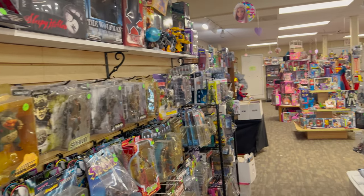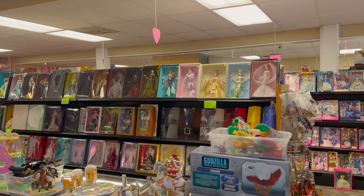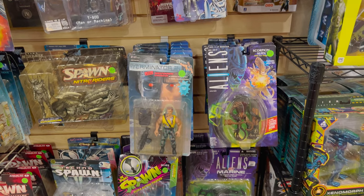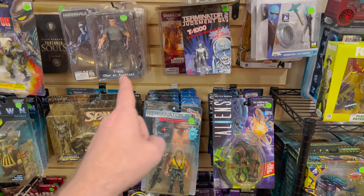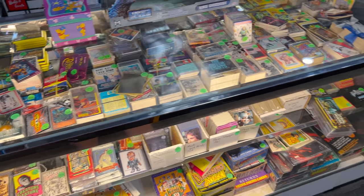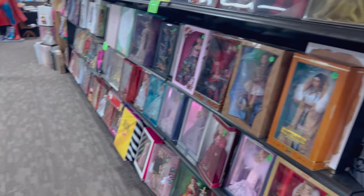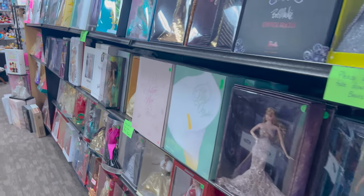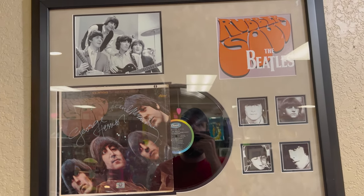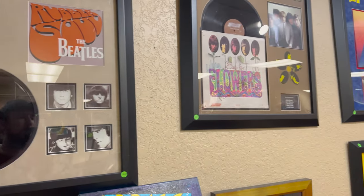Look at all of the Barbies. If you're a Disney fan, like a Barbie Disney fan, they have pretty much everything you could ever imagine here. Got a lot of Terminator dolls here, so that's cool. More collectibles. This is awesome. And of course, all of these Barbies. I've never seen so many Barbies in my life. Look at this. This is signed by the Beatles. $7,850. Another one signed by the Beatles.